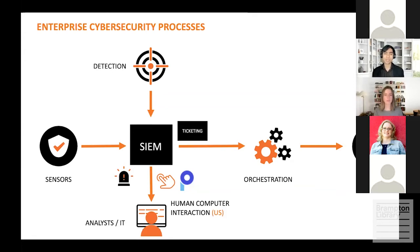Now, these SIEM platforms or cybersecurity platforms integrate with a number of different tools, one of which is your detection tool, which is outlined on the top. A detection tool is responsible for looking at log data or different sources of data to identify potential attacks. And these detection tools generate alerts, which are then passed on to a human analyst for review. In addition, a SIEM tool also integrates with several tools downstream, one of which is the orchestration tool. So this is a tool which is used to automate static processes.